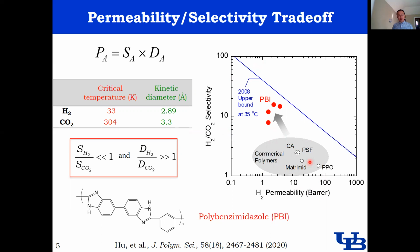And if we take PBI, this leading polymer used for hydrogen CO2 separation, it has a benzene ring with pi-pi stacking and also an amine functional group that allows hydrogen bonding. So it has a very strong size-sieving ability. As you can see here, now we can actually increase the hydrogen over CO2 selectivity. On the other hand, we actually have a trade-off that permeability decreases. It is closer to the upper bound, but the performance can still be improved to make the membrane more competitive for this application.